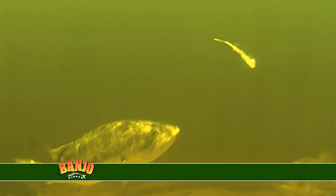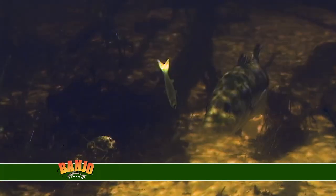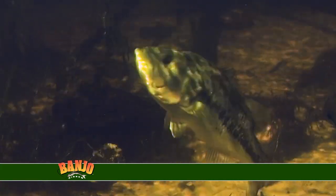It's because of the spastic action of a crippled, dying minnow that no other lure can do. That action of the banjo minnow is what predator fish come alive for, and why we keep hearing from fishermen everywhere that the banjo minnow is a must-have in their tackle box.